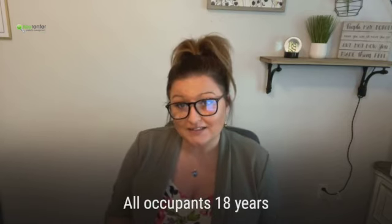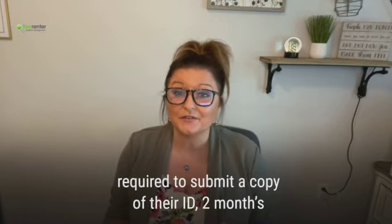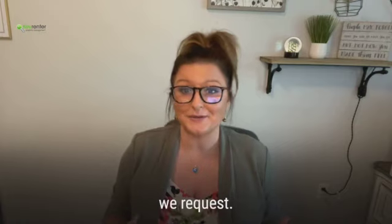All of the occupants that are 18 years old and older are required to apply for the property. Each applicant fills out an application and is required to submit a copy of their ID, 2 months of paycheck stubs, and proof of any other income, as well as any other documentation that we might request.